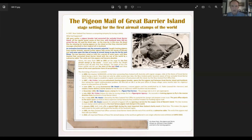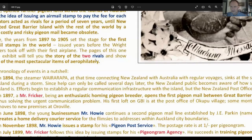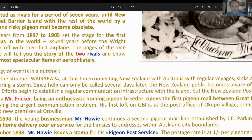As I said, I use two colors. I use a pink color for Mr. Fricker and a blue color for Mr. Hoey to show the two rivals. Now you can read it in full. These are the two rivals. And that is a story of the two rivals.